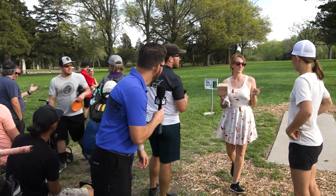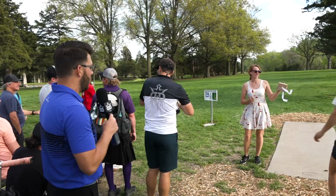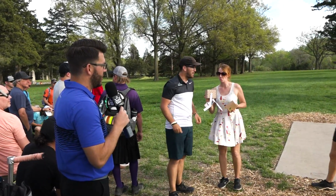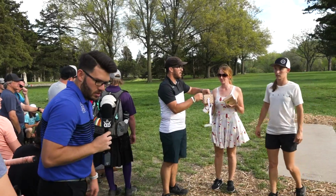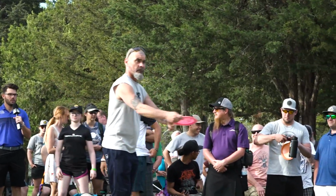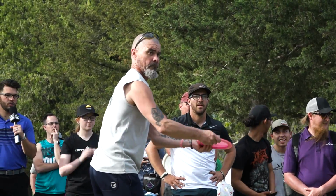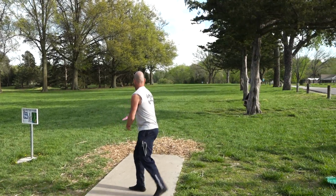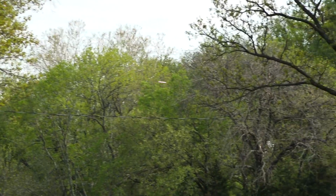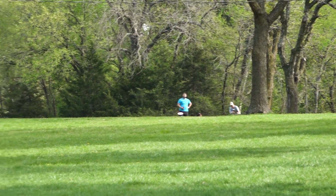Hole 14, 401 feet, straightforward. Oh, we got two partners for both Eric and Paige. It's going to take a full pull for any of our competitors to get to this basket today. Wind a little bit in our face, though blocked by the trees just a bit. Oh, and this is a smooth pull. Wow, that's a beautiful flight.